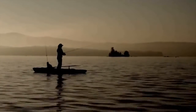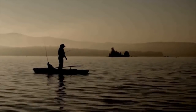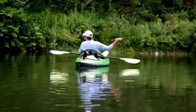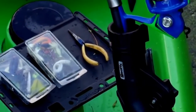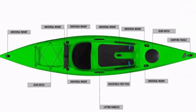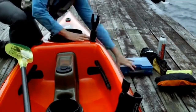As you can see, the Outcast is designed and engineered to be incredibly stable in all conditions. We didn't stop at weight, speed, or even maneuverability. We heard all of you when you said you wanted a kayak that could be set up the way you wanted. So we partnered with Scotty, the world leader in fishing mounts and fixtures. We designed a boat with 9 universal Scotty mounts. Now, the only obstacle to your boat setup is your own imagination.